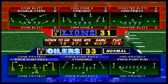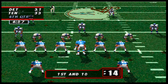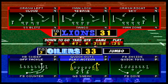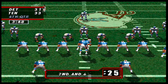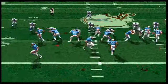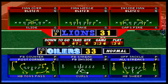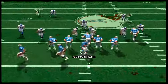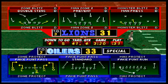That brings up first and 10 from their own 37. Archie with a 4-yard run. Short gain on the play. That brings up third and 5 from the 41. Incomplete. That makes it fourth and 5 from the 41.